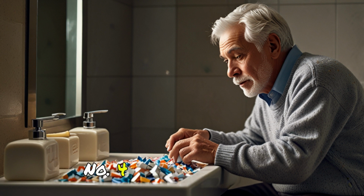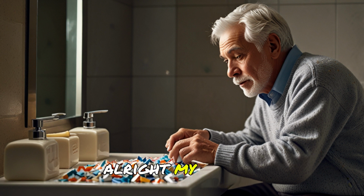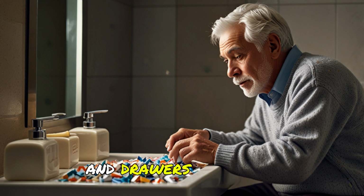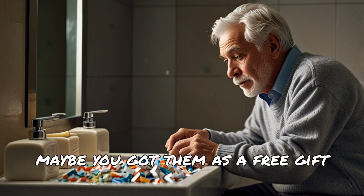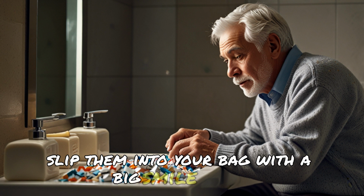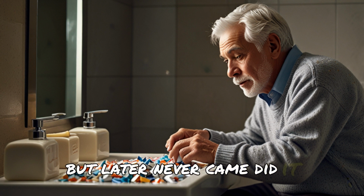Number 4, skincare samples. The sample-size skincare stash you'll never use. All right, my friends, let's take a little trip to your bathroom cabinets and drawers. Be honest, how many tiny packets of skincare samples are hiding in there? Maybe you got them as a free gift at the beauty counter. Maybe the store assistant slipped them into your bag with a big smile, saying, "You're going to love this," and you thought, "Sure, why not? I'll try it later." But later never came, did it?